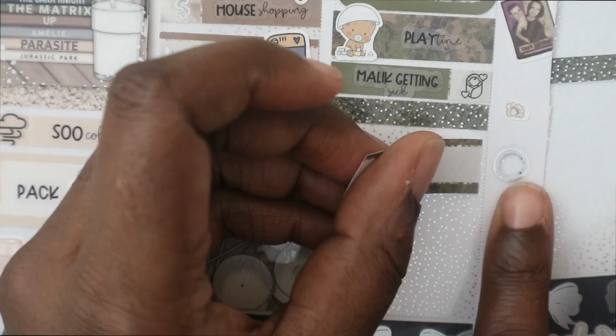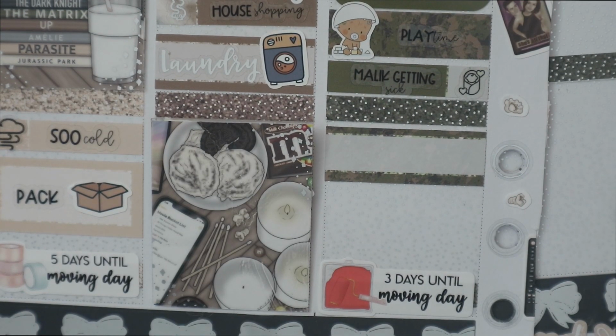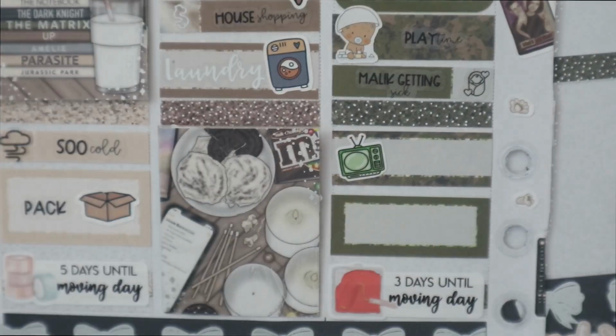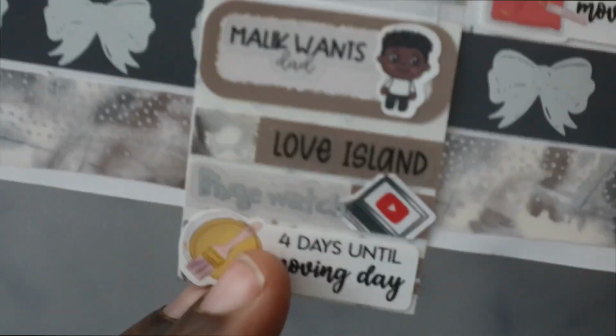So on Thursday I marked being super duper tired with this pajama sticker from the Crafty Planner Co. and a script from my custom multi sheet. I then noted that Malik was super fussy with this tantrum sticker from What's With Love. And used another Crafty Planner Co. teacup to note my morning cup of tea.